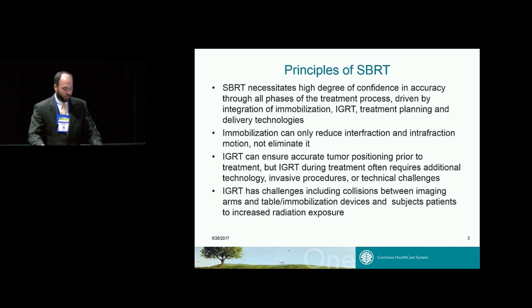So why integrate SGRT into SBRT? Well, we know SBRT necessitates a high degree of confidence and accuracy through all phases of the treatment. This is driven by integration of immobilization. We use IGRT prior to treatment, but it also includes treatment planning and dose delivery technologies. Immobilization is very important, obviously, to reduce interfraction and intrafraction motion, but it can't eliminate it. IGRT can ensure accurate tumor positioning prior to treatment, but IGRT incorporated in the treatment process during treatment often requires additional technology. It can require invasive procedures or technical challenges. It also has challenges during the treatment, including collisions between imaging arms, as well as subjecting patients to additional radiation exposure.